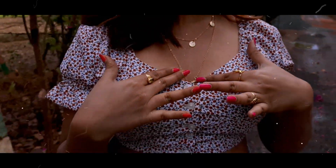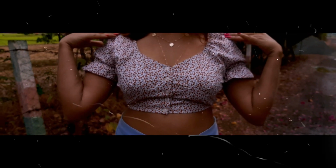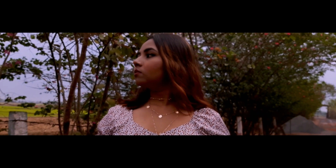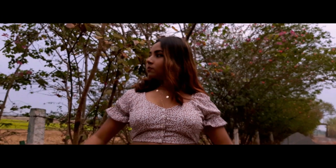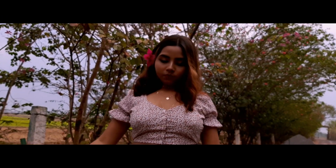Last is this little daisy top having small flower details all over and having little elastic work all over the neckline and the hemline. I ordered size medium for this one.